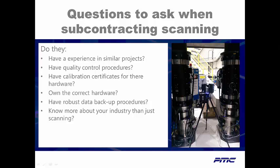And lastly, do they know more about your industry than just scanning? Have they been involved in your specific industry in other ways other than just scanning? And this ties in a little to the first question too. I wouldn't eliminate someone simply because they don't do more than just scanning, but it definitely helps if they understand the bigger picture of your process.